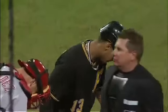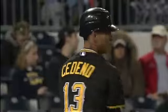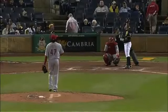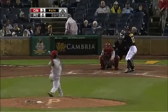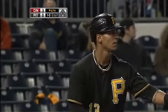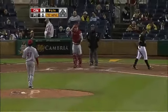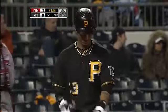And Cedeno will lead off the bottom of the sixth inning. Cold hard facts are that Cueto is dominating. One hit, it was Cedeno's one out single in the third. Cedeno now 4-for-7 in his career against Cueto. Jeff Clement comes out on deck to bat for Charlie Morton. Ball one on Cedeno. Cedeno with now 3 home runs, 9 RBIs.